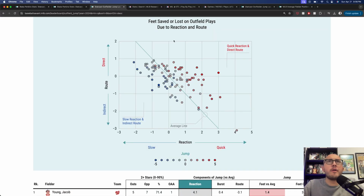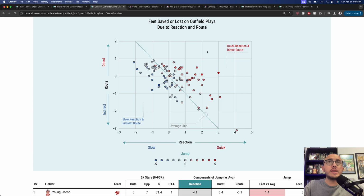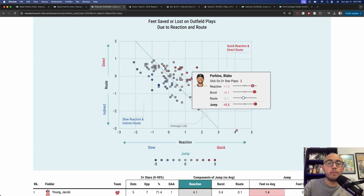So let's find our man here on this chart. He's right in here. 2 outs above average on 2-star plays or better. He hasn't had many big opportunities so far this year. We showed one earlier in our first Statcast breakdown of one he made on opening weekend against the Mets. But obviously he's on the right side of the average, the league average line. He doesn't take the most direct routes because the higher you are, the most direct you are. So that's where we see him being at 0. But quick reactions and direct routes are the further right you are. And he's doing just fine in the early portion of the season.